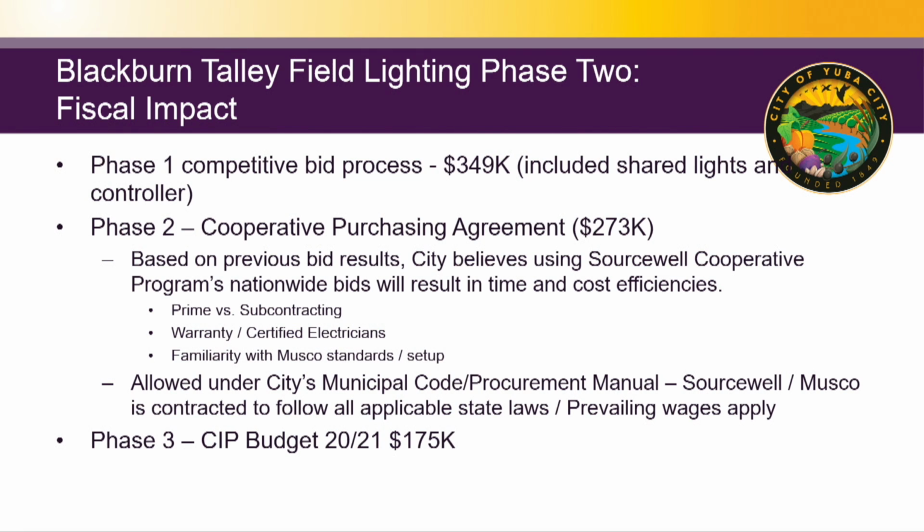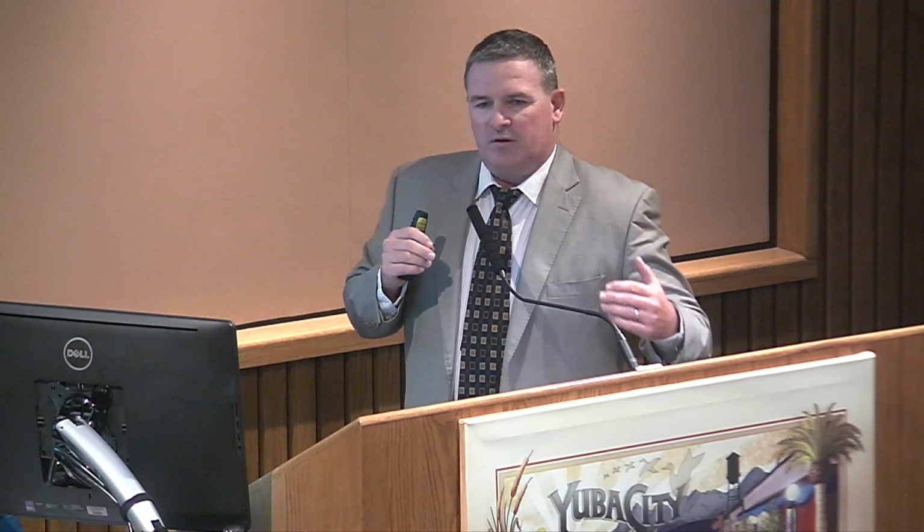What we're looking to do with this contract is utilize our cooperative purchasing agreement through Sourcewell. Last time we got a pretty good price with them, and we thought, let's do a competitive bid price. What we found was that we didn't get a good price. It was actually slightly higher. In order to get those lights and have that warranty, the electrician had to be a certified installer, trained a certain way for Musco. When those electricians bid on the project, Musco went from being the prime contractor to being the sub, and everybody added their contingency factors. So it came in higher than the Sourcewell agreement.